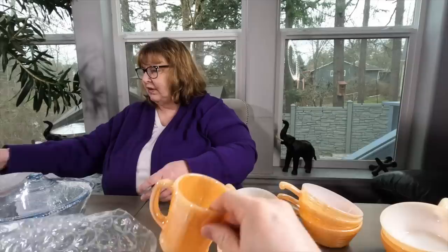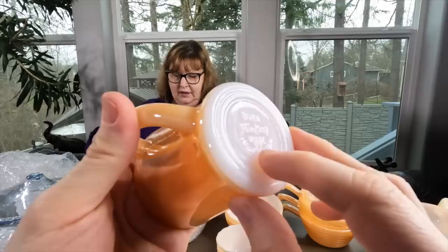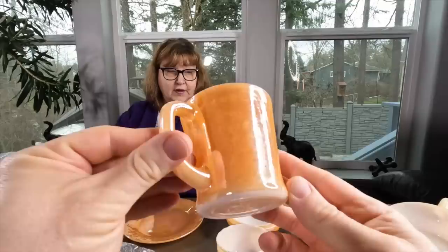Yep, I love the mugs too. This is all Fire King, which is highly collectible. This says Fire King Ware number 27, made in the United States. I do have some Fire King just like this online right now.